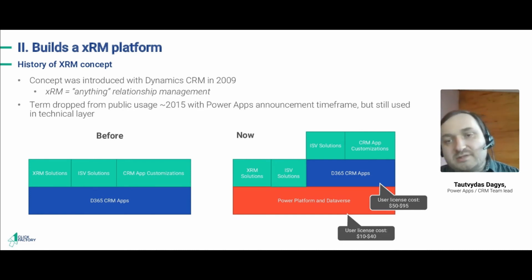Of course, recently the term has been dropped, and it's not used anymore in marketing anywhere. It just remained in the technical layer because all the libraries and tools and so on are still named with the Xram. But I really like the concept, and I will explain why.